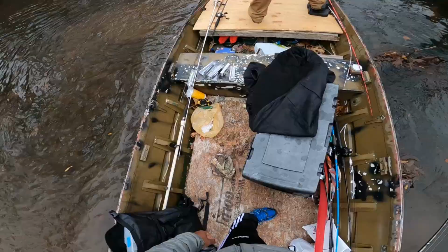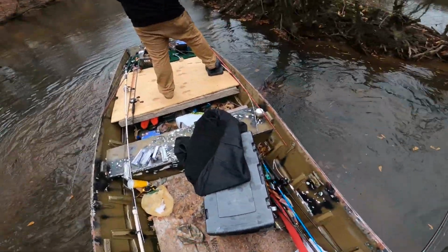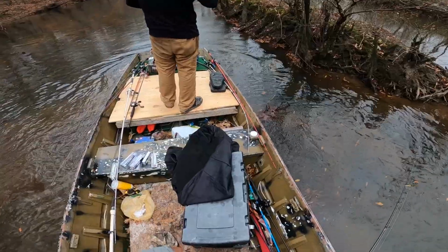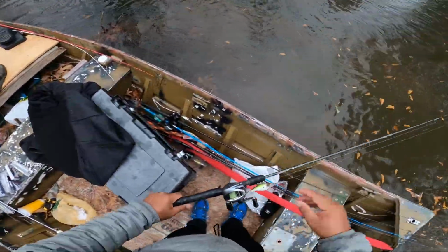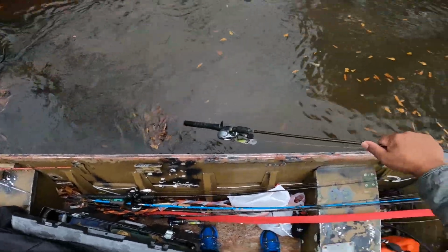Yeah, baby. You got a paddle I can push his back, or anything I can push off on this stump? It's actually hung on the murder, to be honest with you.